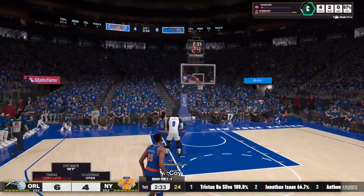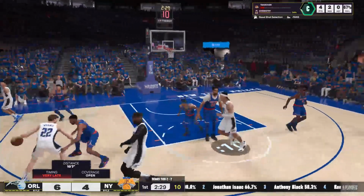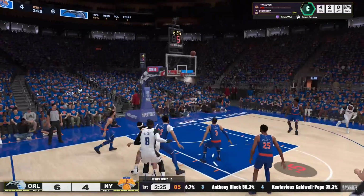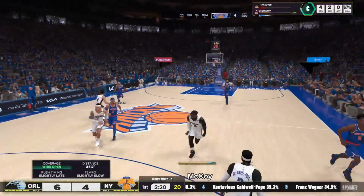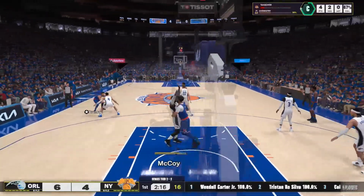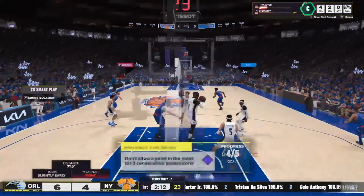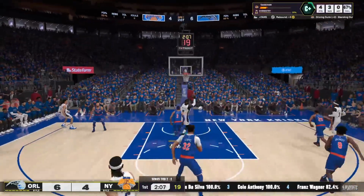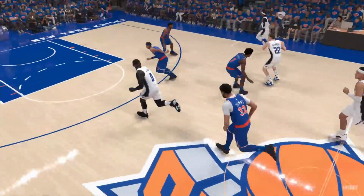Here's McCoy. Kicks it out to Wagner. Fires the three. It's hauled in by Karl-Anthony Towns. New York trailing. Brunson outside. Inside. Towns. Doesn't get it to drop for him. The Magic have gone 3 of 5 shooting the ball so far. Boy, Franz Wagner, such a tremendous passer.